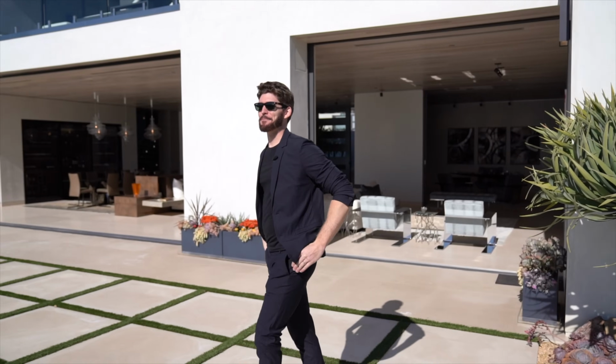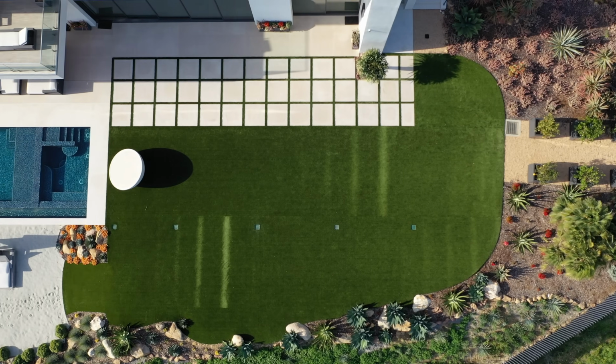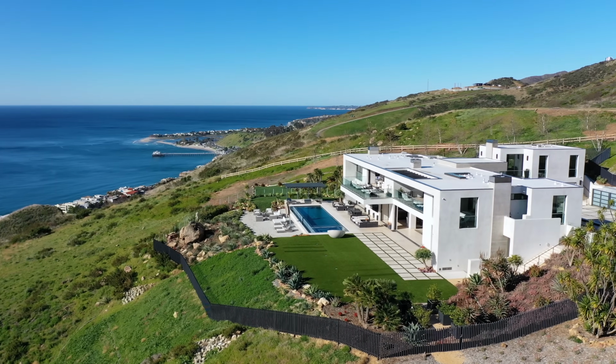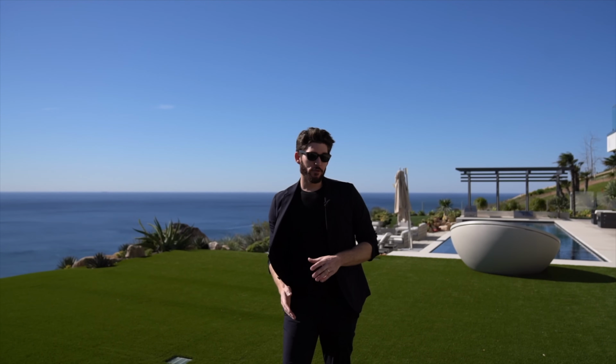The most iconic part of this villa is the outdoor space overlooking the Pacific Ocean. We have all this AstroTurf out here. I mean, just look at this behind me. It's one of those examples where words don't even do this justice, how beautiful this property is. And this right here, you can't really put a price on, but if you could put a price on it, it'd be close to $50 million.